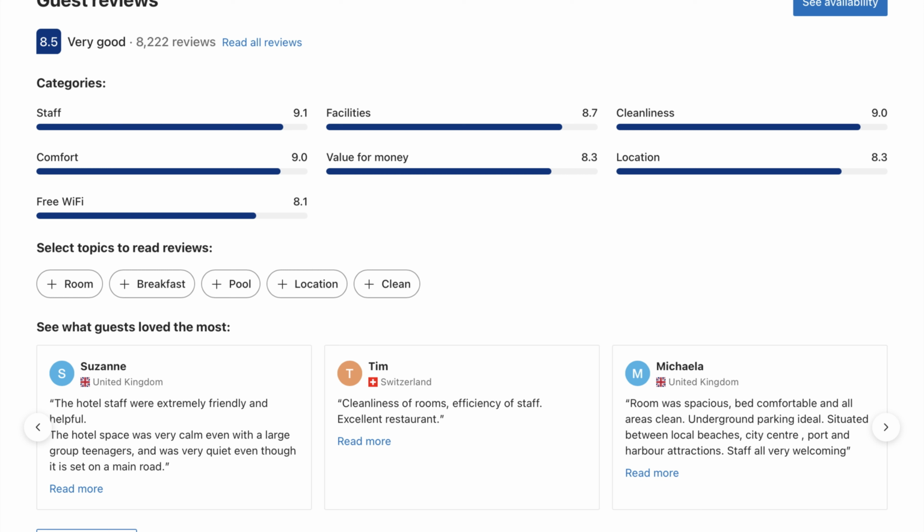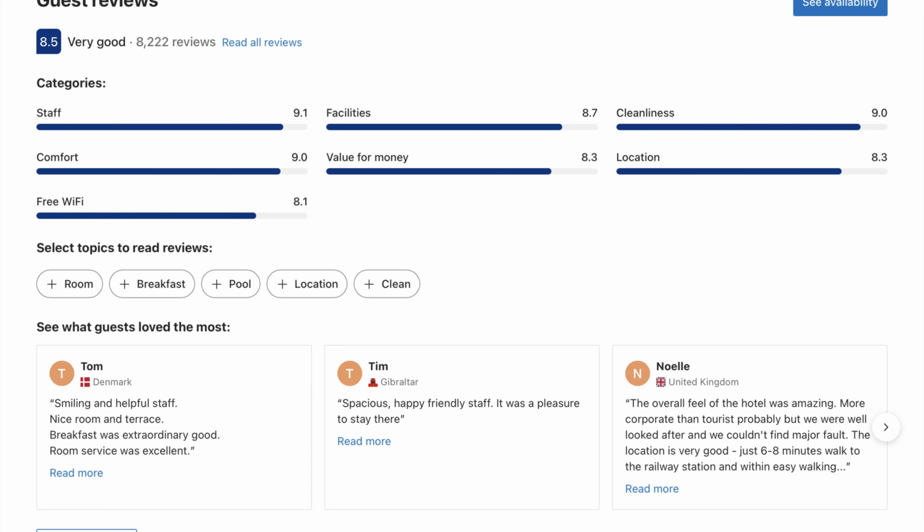The 8,222 reviews breakdown are as follows: superb 4,731, good 2,864, passable 416, poor 126, and very poor 85. I think that shows a very positive feedback on the hotel, with over 50% of reviews giving it a superb.